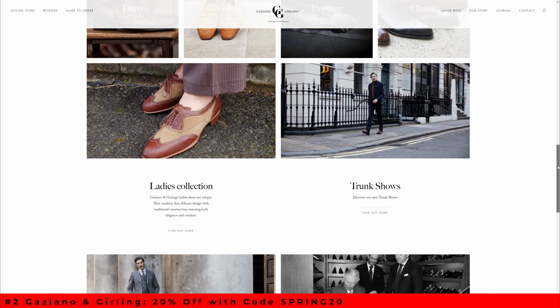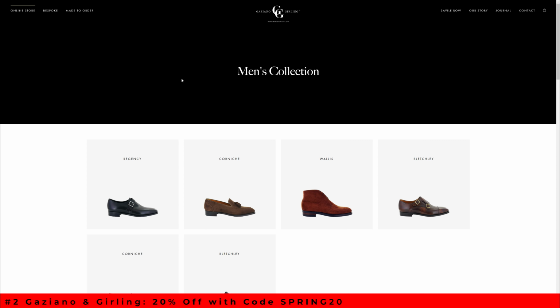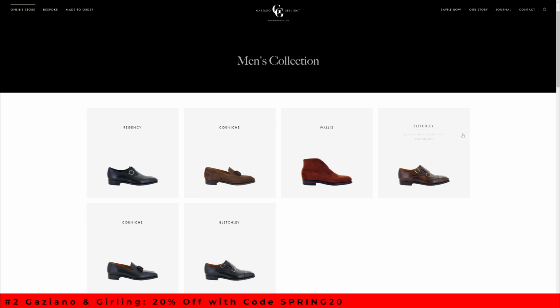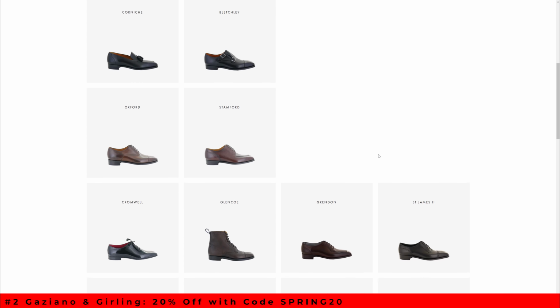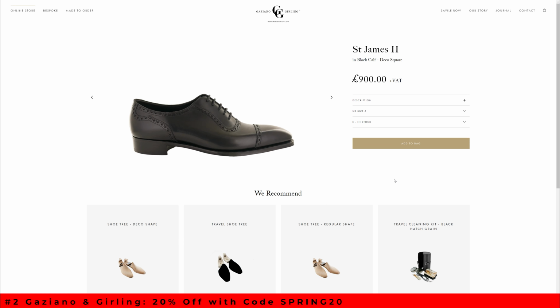They have this, you can see here the code. They have a spring 20 during checkout, and you save 20% on all their footwear, which you can just find in the online store right here. And they've been having this discount since spring, since April. And you know, with the coronavirus going on, they've left it.